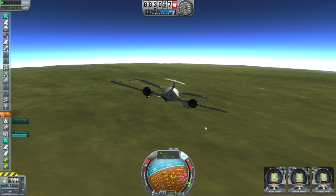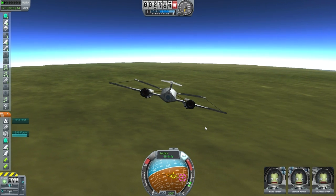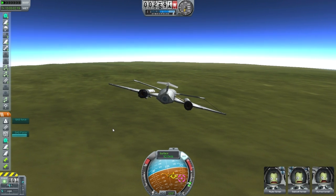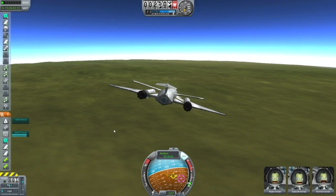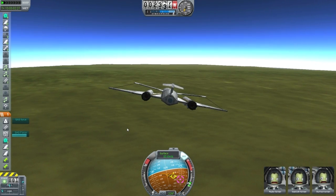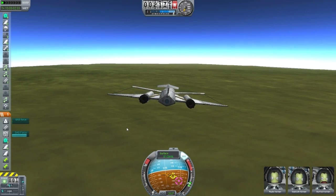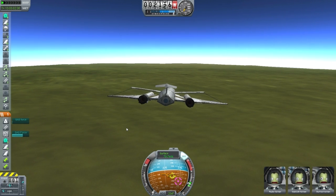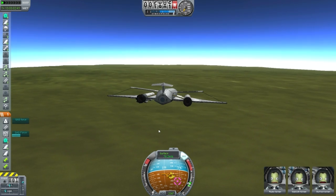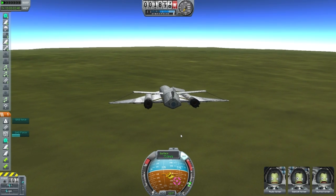I do still have the SAS on, which is really slowing down my ability to pilot, but it's making the movements a little bit smoother so that I don't shake the thing to pieces. We're at 2,500 feet. All right, this looks decent enough. What's right in front of us? All right, we don't want to stall out either. Let's get nice and steady. We're going slow, that's good.